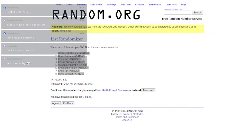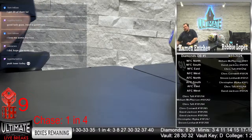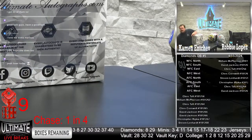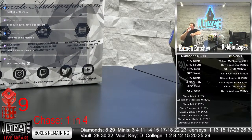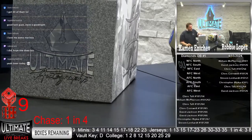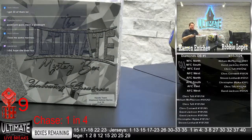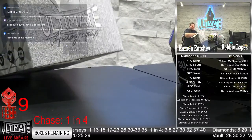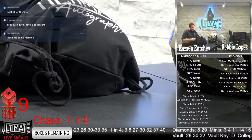We got William McPherson in the NFC North. David Jackson, NFC South. Chris Taft, NFC East. Chris Cornwell in the NFC West. Steven Lenhart, AFC North. Christopher Ripka, AFC South. Chris Taft, AFC East. And David Jackson, AFC West. All right, diamond double coming up. Is number 8 in box 8 here, Steve Young? Alright, I think these guys might be right about what number he's going to be in.